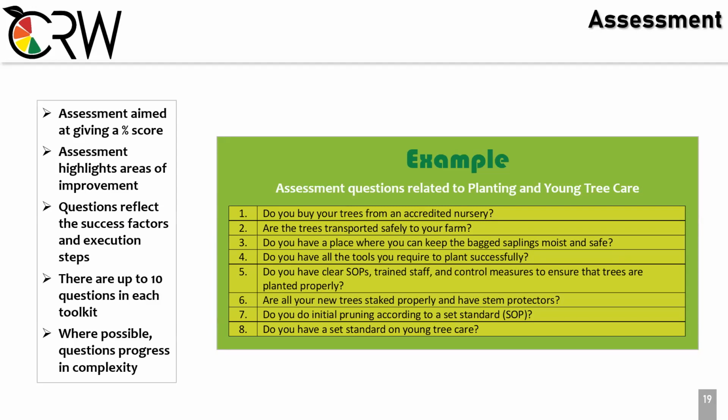The assessment questions highlight areas of improvement, and the questions are linked to the success factors and execution steps. So you automatically will assess your status with regard to the key success factors when you go through the questions. There are up to 10 questions in each toolkit, and where it is possible or sensible, questions progress in complexity. In this example, it's not really the case. You have 8 assessment questions that don't really go in order of priority or complexity.